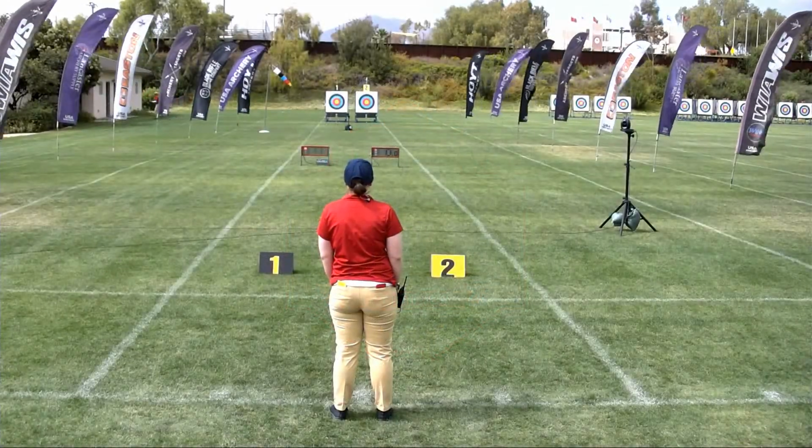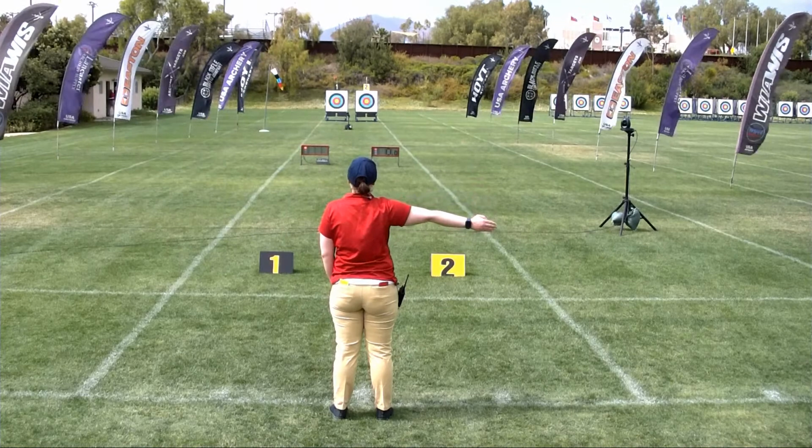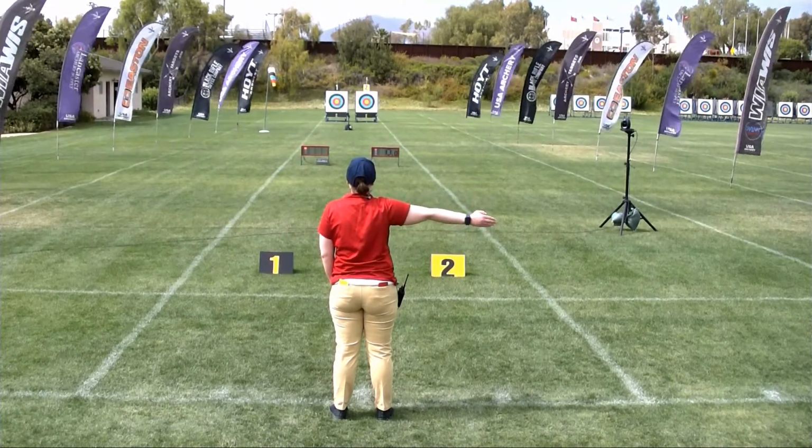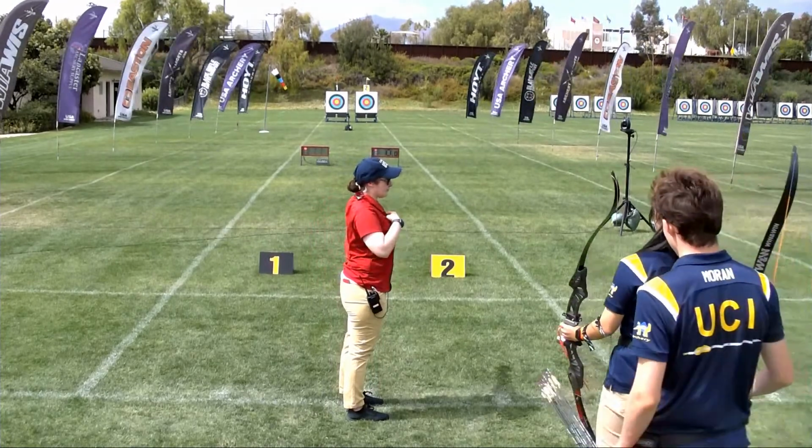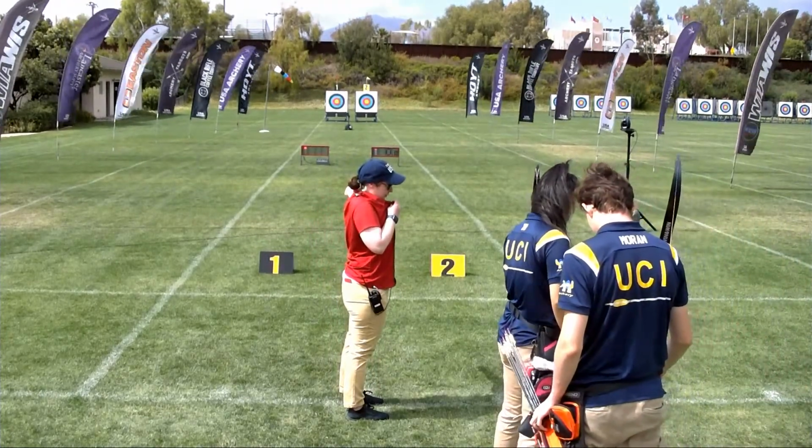Howdy, I'm Trenton Cowles. I'm a recurve archer from Texas A&M. I'm here with Clay Weaver, recurve archer from University of the Cumberlands. And up next is the mixed team bare bow gold medal match.